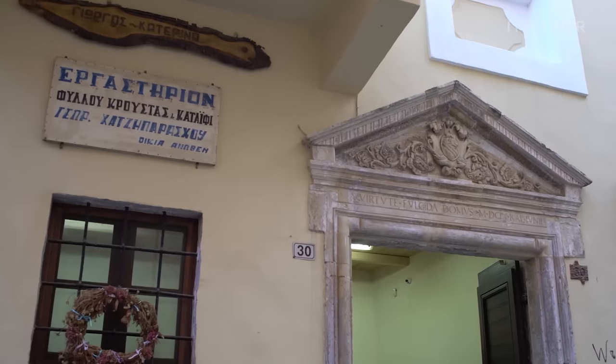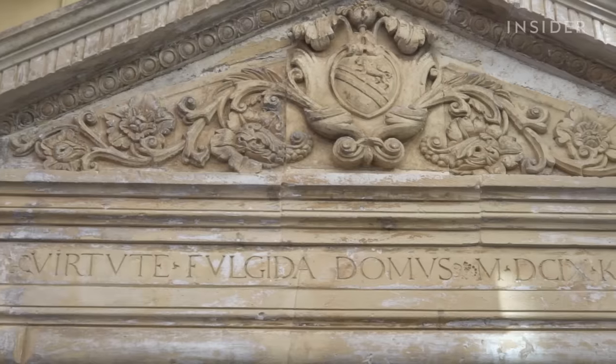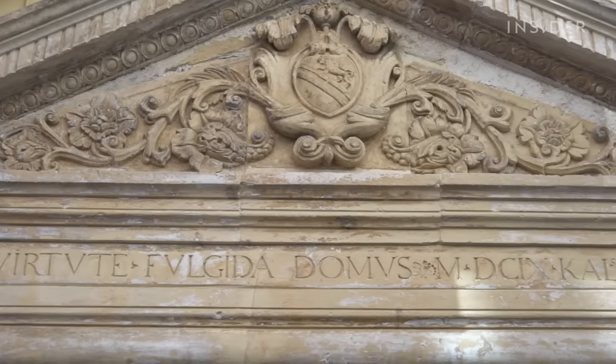A 17th century inscription above the door has been there since long before the family moved in. And it serves as a reminder of the importance of their work. In virtue, a house shines.